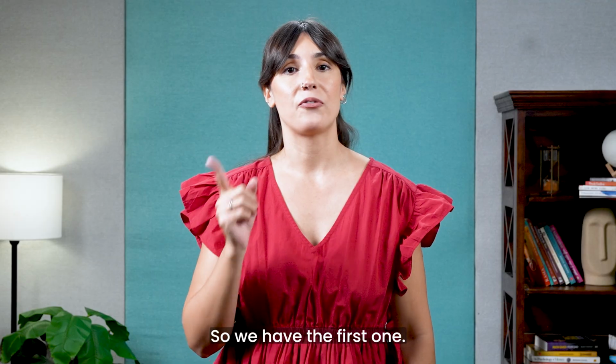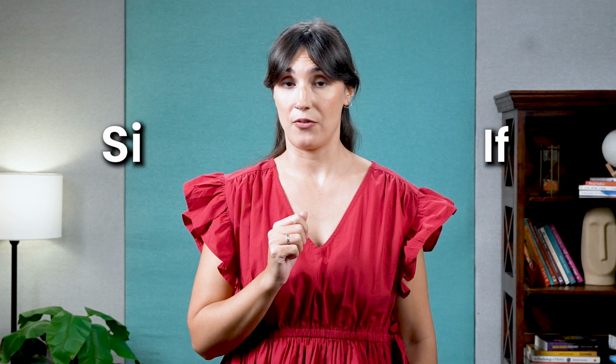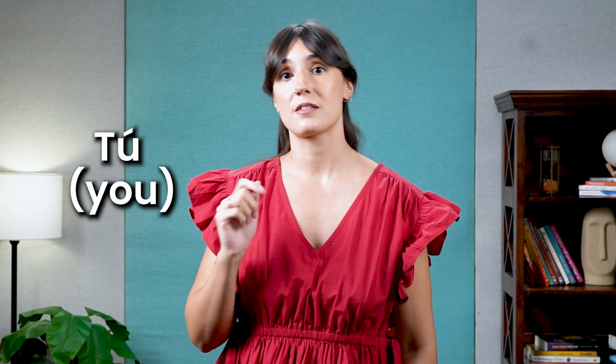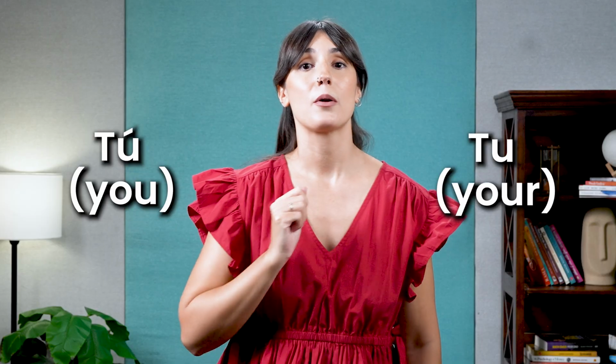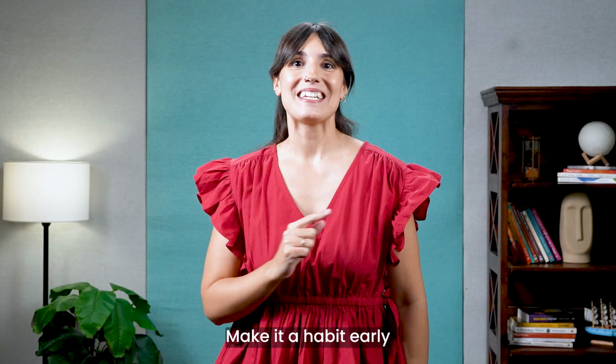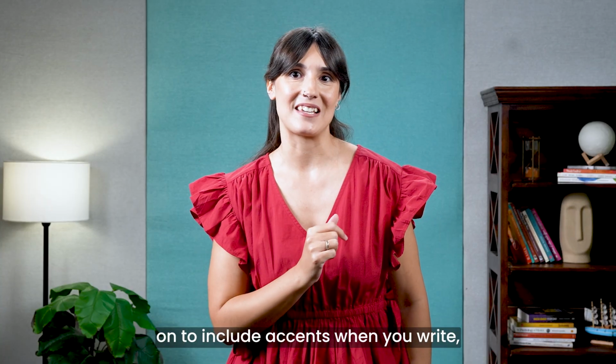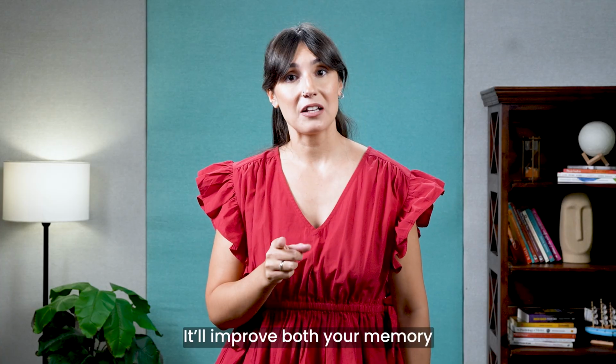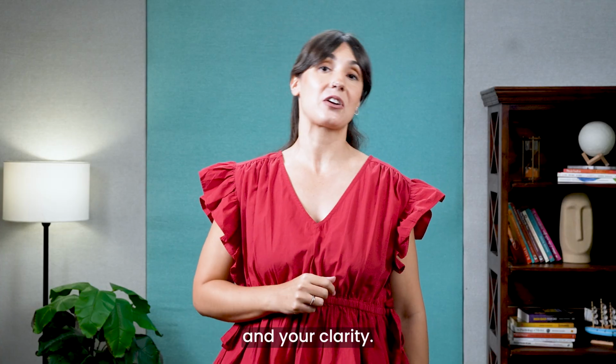So we have the first one, si, means if, and the second one, sí, means yes. And also, the first tu means your, and the second tú means you, the subject. Make it a habit early on to include accents when you write, even in your notes or texts. It'll improve both your memory and your clarity.